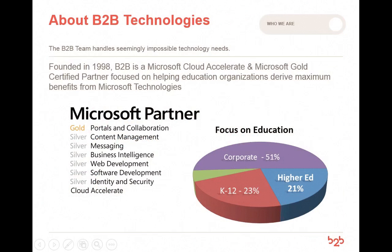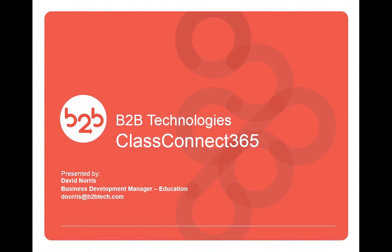We're going to be talking about a new solution from B2b Technologies called ClassConnect 365. In a nutshell, we'll go into much more detail about what this actually entails. But looking at Office 365 from Microsoft, and the inclusion last year of SharePoint Online, and then more recently, the release of the service upgrade, what some of you might recognize as Wave 15, some of the changes that came along with that update really create an environment that we think is very compelling for learning management and for classroom collaboration.